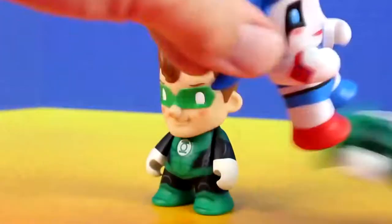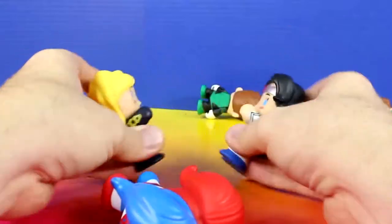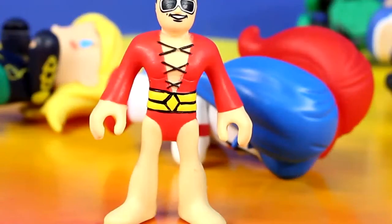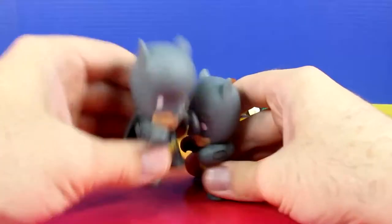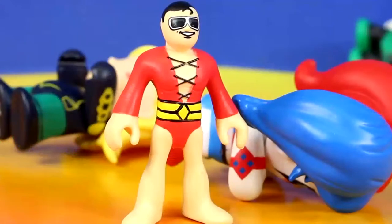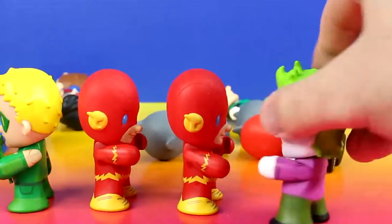Don't even think about battling both of us. I'm going to get you. No, I'm going to get you. This has to be a first. Batman versus Batman. Epic. I don't believe it. They both lose. Or do they both win? It depends how you look at it. Let's keep battling.